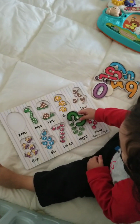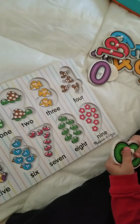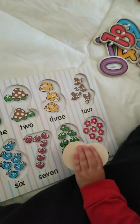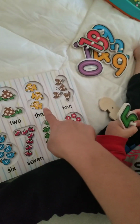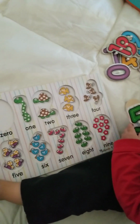Baby, you're gonna match that one. Where are you gonna put that one? This one, the three. Where's the three? This one. Put that one, the three fishes. Oh, that one is five. So put that one with five butterflies.